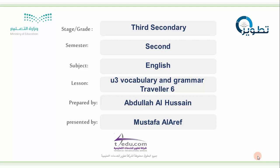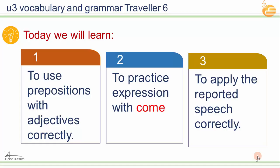Vocabulary for your book, The Traveler 6. So today, as you can see, we have Unit 3, and we start Unit 3 with vocabulary and grammar. So, what will we learn today? Today, we will learn: 1. To use prepositions with adjectives correctly. 2. To practice expressions with come. 3. To apply reported speech correctly.